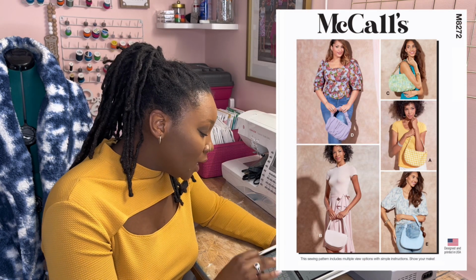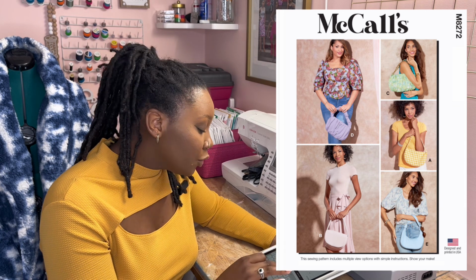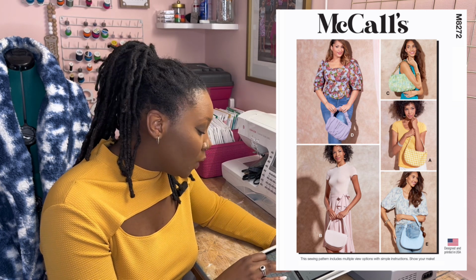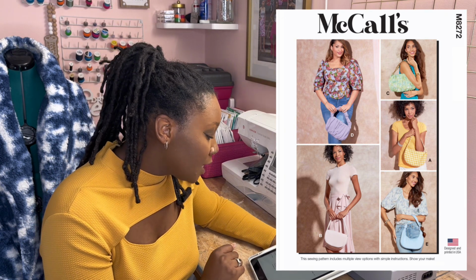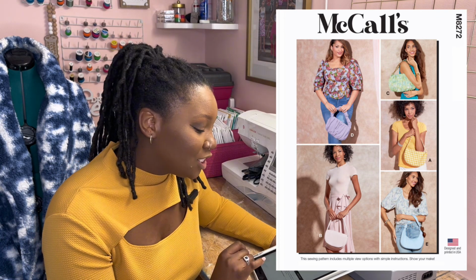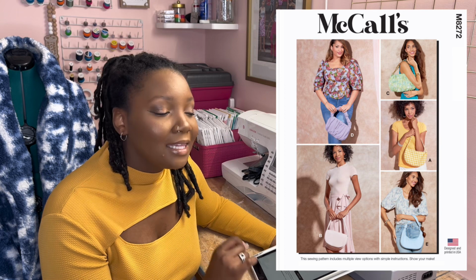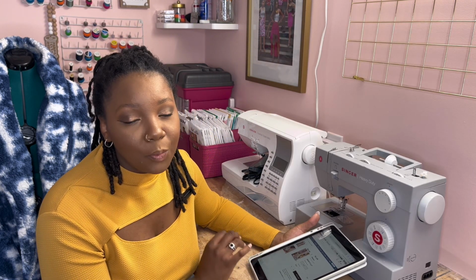Now this pattern was not on clearance. I paid $14.67. So even though it wasn't on clearance, it was on sale. And as I mentioned previously, this was my last pattern that I picked up. This is a purse pattern, and I've never done a purse before, but once again, it ties into one of my goals for this year, as well as the Make 9 challenge, and that is to make a purse or bag. I made a tote bag a few weeks ago, and I highlighted that in my recent makes.